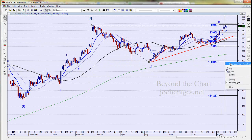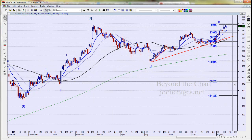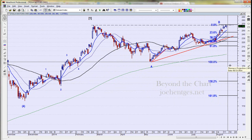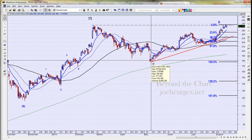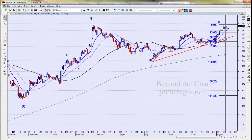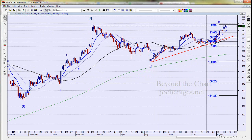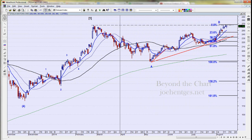A lot of times it'll go beyond that. If it goes beyond that, then I would be looking at 138.2 as my next number, and that would be a lot further down. So my best estimate, and that's close to the end of A, is 177. If this rolls over and then breaks this trend line, I would say 177 is the target. This is my best scenario at the moment, and today is August 15th. So we'll see how it plays out.